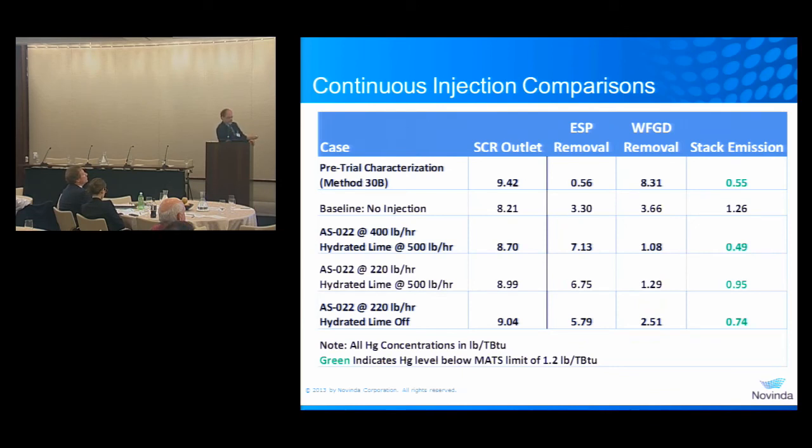This is a table that presents some of that same data, with some additional numbers for the other cases. So our pre-trial characterization, and then a baseline, and then we had, as I mentioned, that first case, the 100 hours at 400 pounds an hour with 500 pounds an hour of lime. Here's the reduced injection rate for amended silicates with lime, and then amended silicates without the hydrated lime. ESP removal, SCR outlet gives us the incoming vapor phase mercury. So this is what needs to be reduced to less than 1.2 pounds per trillion to meet MATS. This is the removal across the ESP. This is the removal in the wet FGD, and the final column is what's going up the stack.